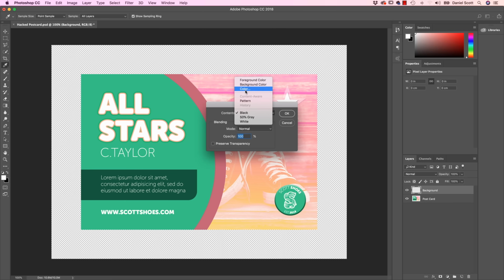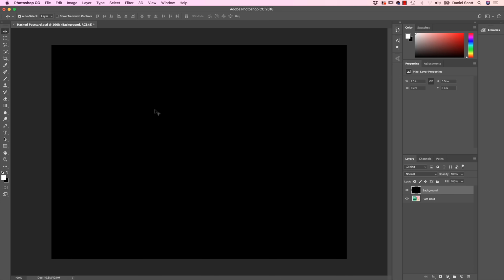You might say foreground, background. You can pick a color. I'm just going to pick black. Click OK. And the problem with the layer order is obvious now. Background's at the top. So click, hold, and drag it underneath.